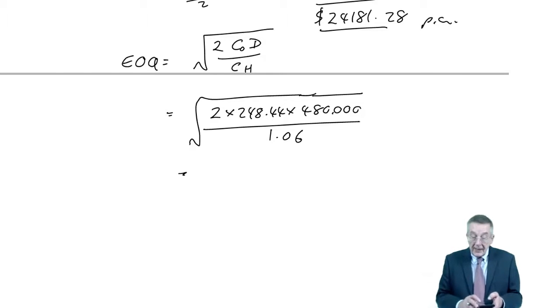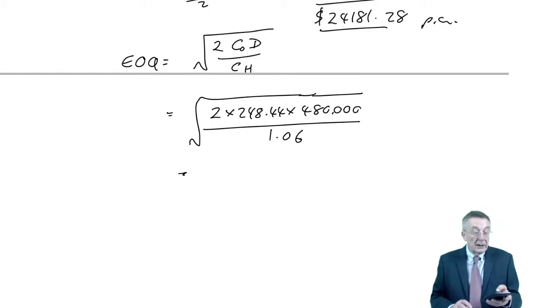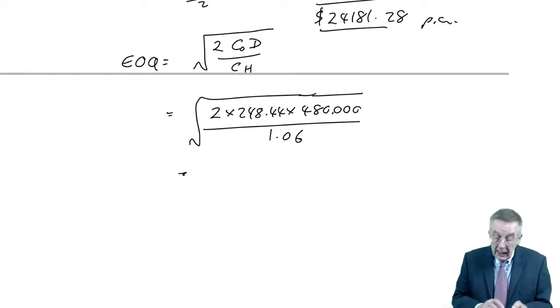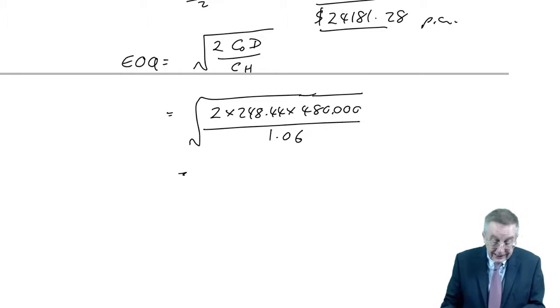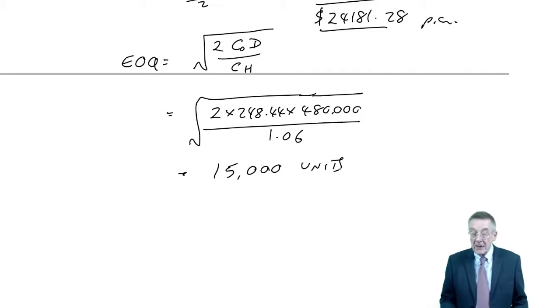So of course it's now just being careful on the calculator. 2 times 248.44 times 480,000 divided by 1.06 is 225 million, whatever, square root, 15,000. In fact, it's a nice round number that makes me optimistic.